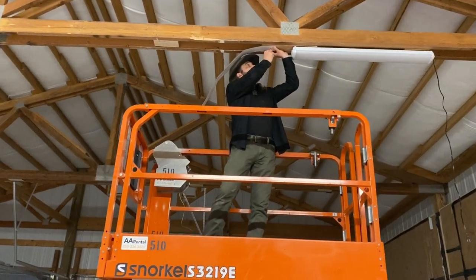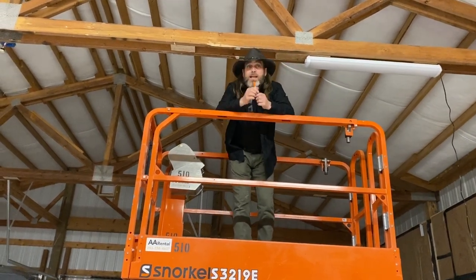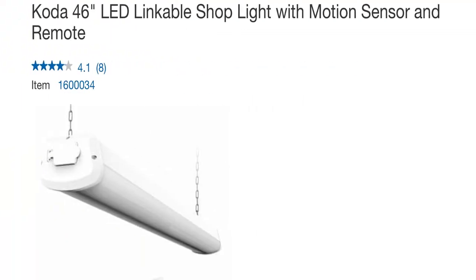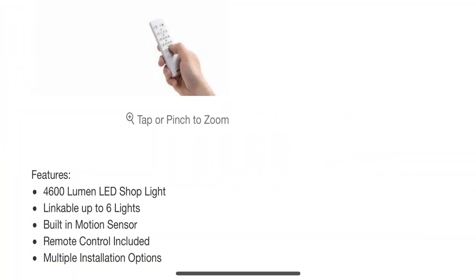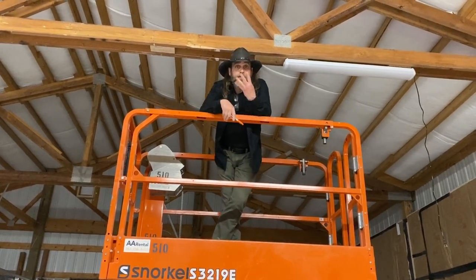Oh, howdy Kooky. I am setting up some new lights in the toy museum. I found a good deal on LED lights at Costco. So I took out all of the old regular fluorescent tubes and I'm putting up these really cool LED lights. There'll be a total of 12 of them in here altogether. I've got 4 up right now.